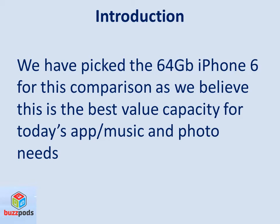And we haven't looked at the iPhone 6 Plus because we think that most people upgrading will want the iPhone 6, which is already bigger than the existing iPhone 5S at 4.7 inches. But obviously, for those that do, you can still use this comparison and get a feel for which provider will offer the best tariff.